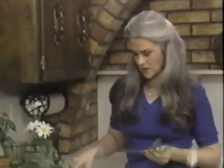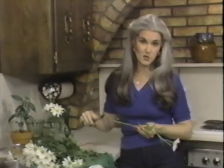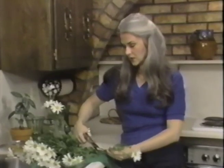Before you make your arrangement, you should always cut off about the bottom 1/4 to 1/2 inch of the stem. Now, I use a pair of scissors because it's a lot easier than cutting them with a knife. And when you do cut, be sure and cut the stem at an angle, and it exposes more of the stem and it can absorb the water easier. Also, be sure and pick off any of the leaves that are going to be below water level.